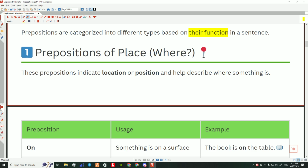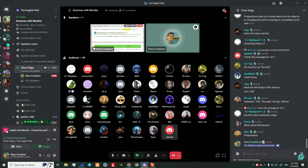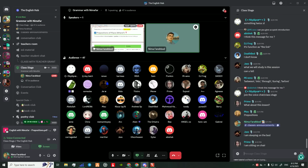There is a surface, something flat like a desk or table, and you put something on it, like another layer. So when something is on a surface, we use on. The book is on the table. What else can you say? Can you give me some examples? For example, the microphone is on the desk, or the phone is on the roof, something like this. Let's see how creative you are. Start typing some examples with on.